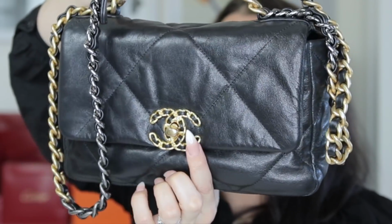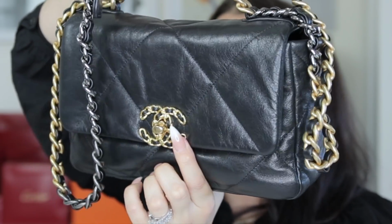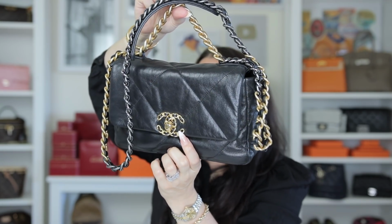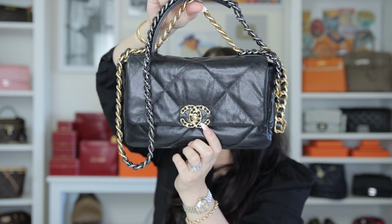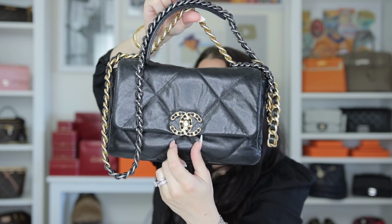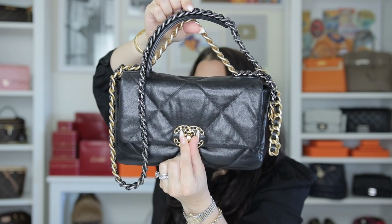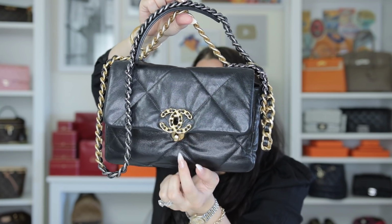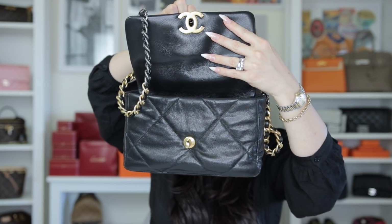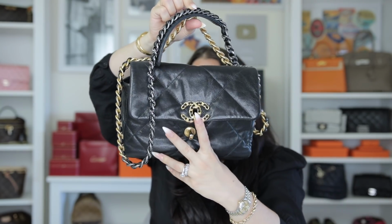These also came in like Chanel 19 earrings. I think they did a necklace in it, but it's basically the CC in a chain with the leather interwoven in it like that. And then you've got your turn lock closure on the CC as you would in a jumbo, and it's exactly the same mechanism there.